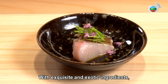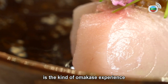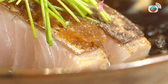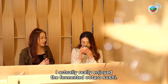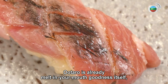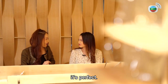With exquisite and exotic ingredients, enjoying the expertly crafted Edomae-style sushi is the kind of omakase experience that one never gets tired of. Apart from my favorite ankimo, I actually really enjoyed the fermented otoro sushi. Otoro is already melt-in-your-mouth goodness itself. It's fermented, so extra flavorful, and along with the smoky aroma from the binchotan, it's perfect.